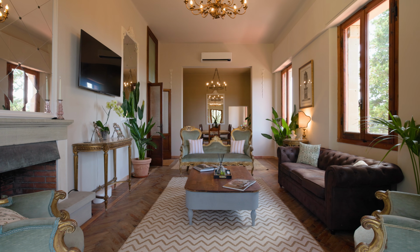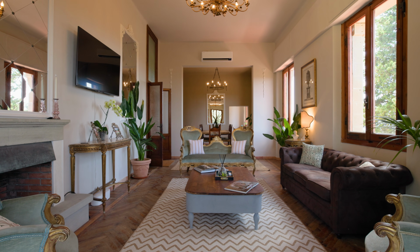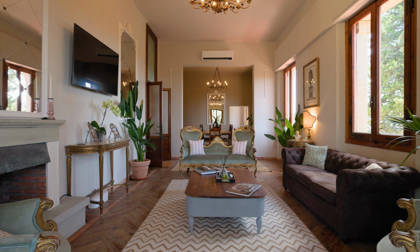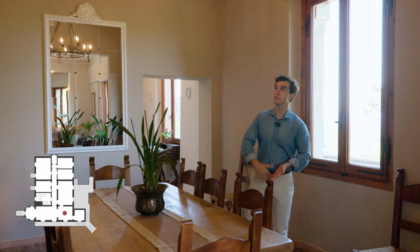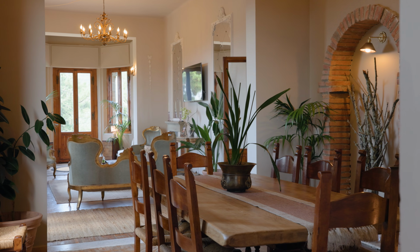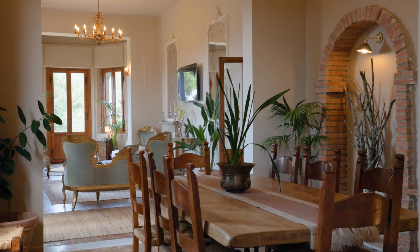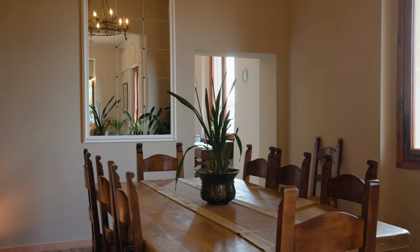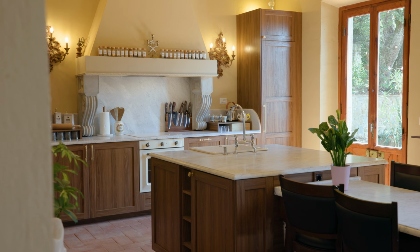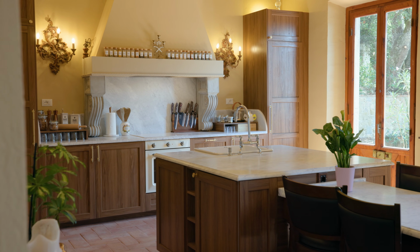A typical characteristic of Liberty-style villas is this elegant, symmetrical, and aligned internal layout. You can see these tall ceilings and, as I mentioned, lots of windows and openings. Aligned with the sitting space that we've just seen, we find the formal dining area. You will see the kitchen is right next, so very close and very practical.